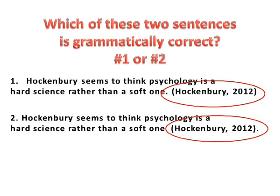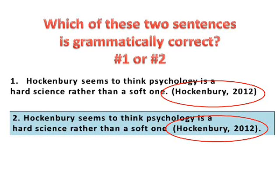Students invariably get this wrong. Well, sentence number two is correct. The period goes after the in-text citation, not before the in-text citation, which would be right after the last word of the sentence. I know that doesn't seem like it makes sense, but that is the case of how it works.